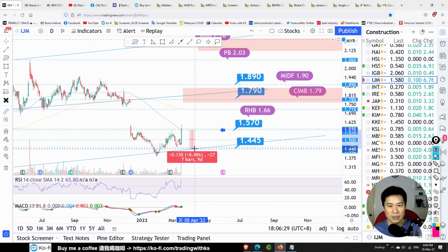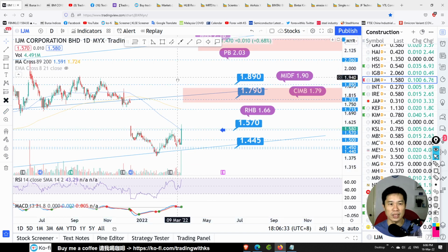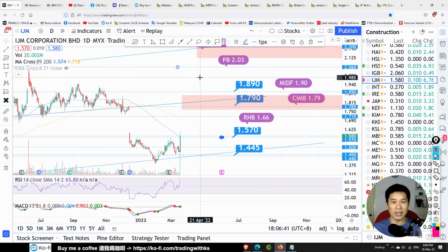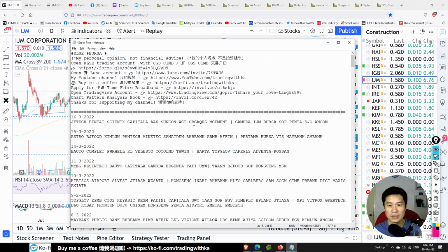Okay, so stop loss around 8%. 8%, we are trying to get how many? We are trying to get 30%. So 8% stop loss versus 30% profit. Okay lah, a good risk to reward opportunity lah. Don't risk 20% trying to get 5%. Okay, remember, this is not worth it. Okay, IJM also, who else?